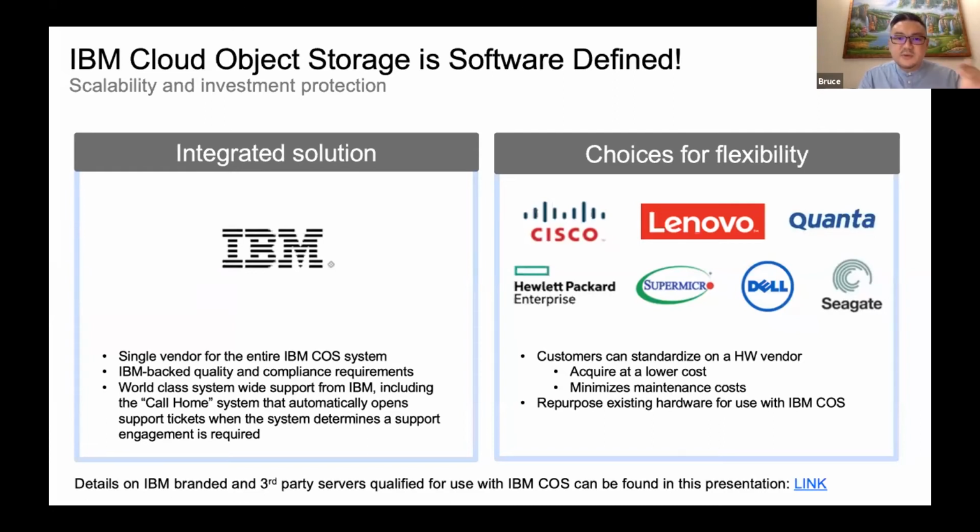Some of the vendors certified here are HPE, Supermicro, Lenovo, Dell, or even Cisco. The specific servers and configuration must be approved and support added to the IBM Object Storage software before the client can deploy the system. For a more detailed list, you can find the certified hardware on the IBM website, or you can go to the IBM Object Storage website and find the certified list that we have tested and that works for IBM Object Storage.